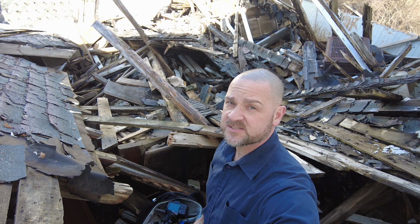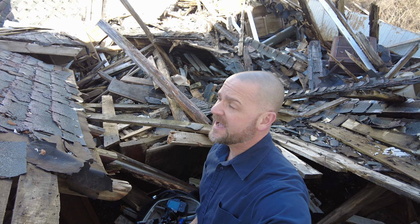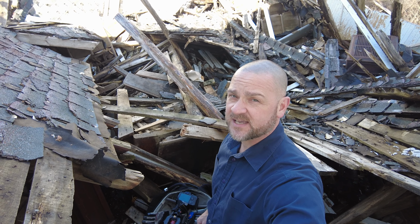You guys might remember I've been coming to this church almost every single year since the summer of 2012, documenting the gradual decay and crumbling and destruction of this little abandoned church. And now, guys, this past winter, the roof came down. So this is gonna be our last visit. So cue the music, cue the intro. I'll see you guys on the other side.